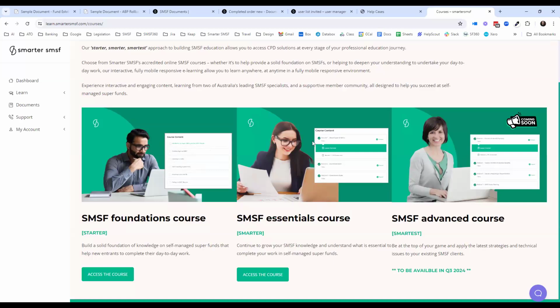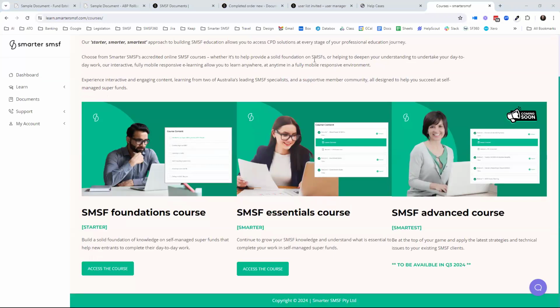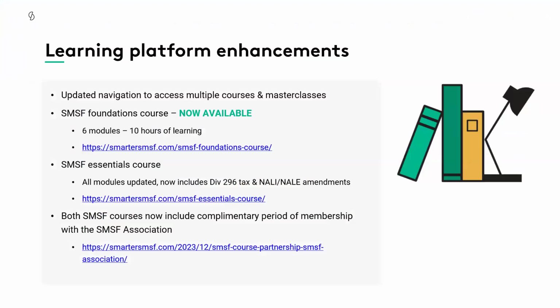Just a note that for either of those courses, if you are looking to utilize those, you do get the ability to, upon successful completion, a complimentary period of membership with the SMSF Association. So that is something that is worth noting.